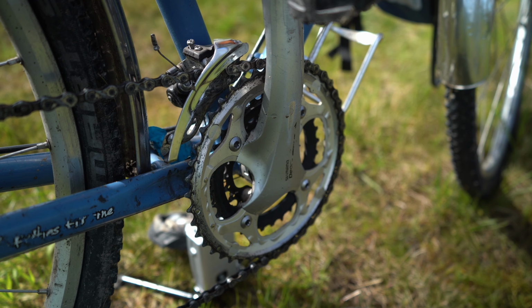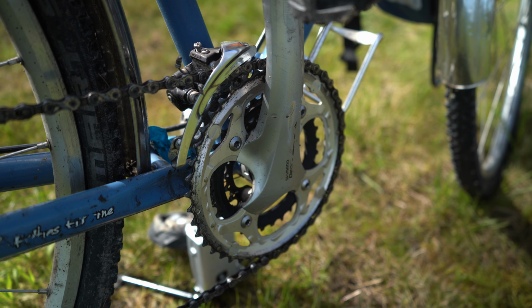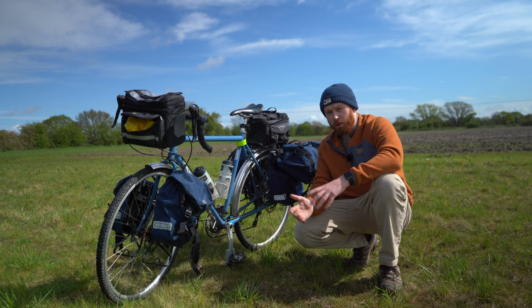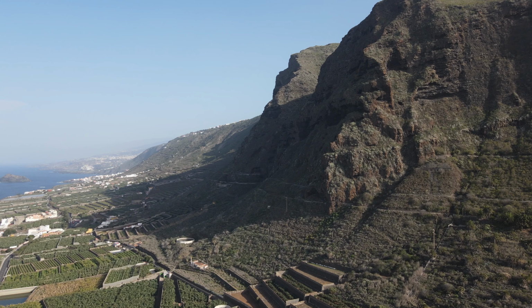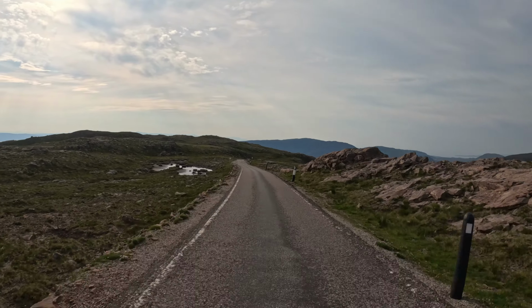This has a triple chain set on the front, which you virtually don't see nowadays, and 10 speed at the back, so 30 gears, and they range from a really easy granny gear up to a big chain ring allowing you to go fast on descents. You don't see that with gravel bikes nowadays.